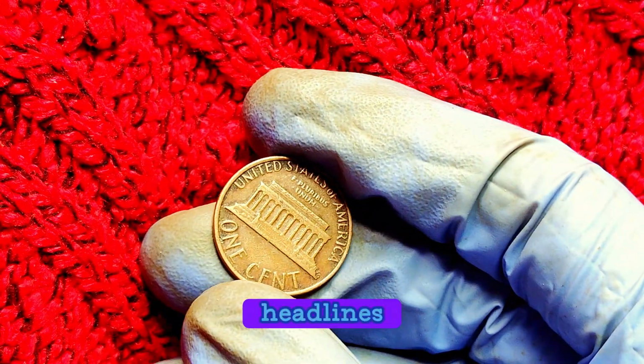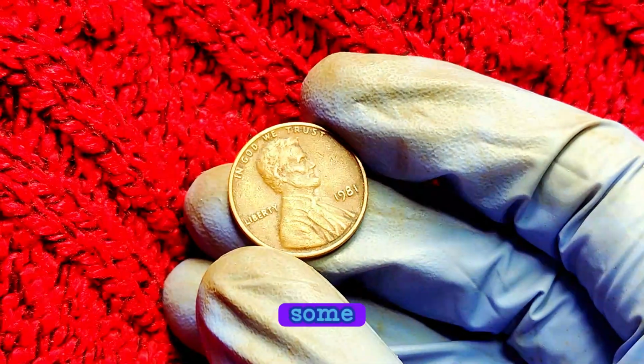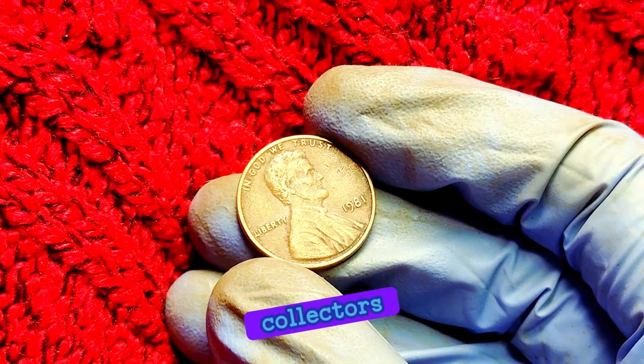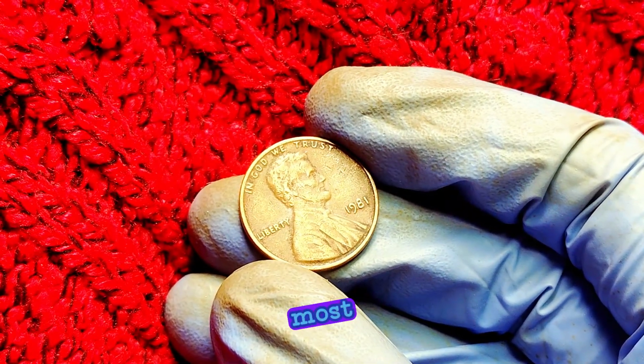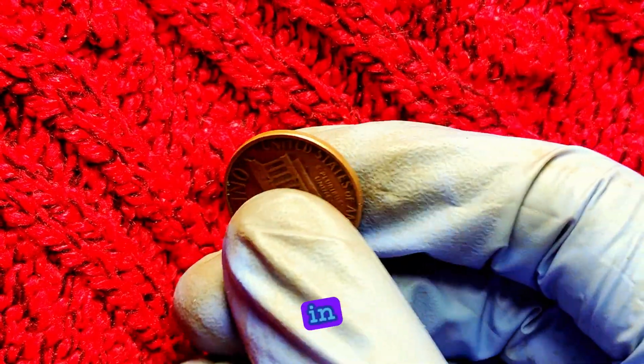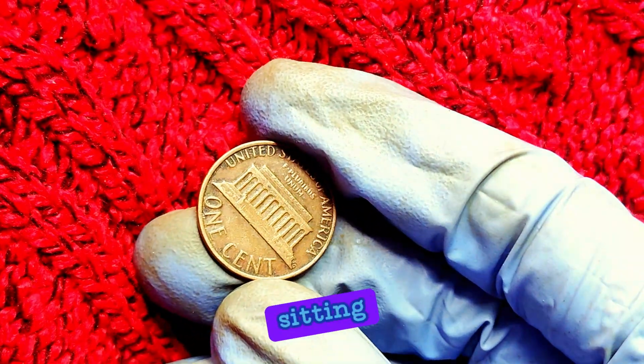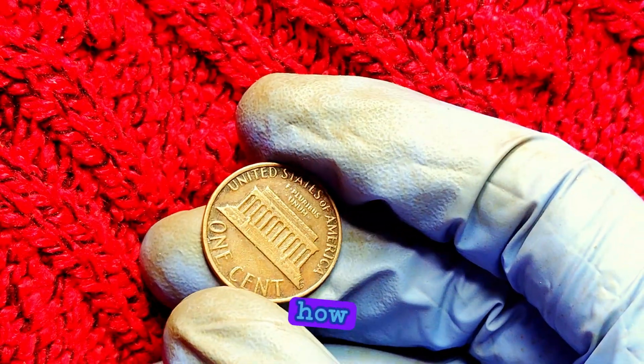No headlines, no press releases, just a quiet year that may have produced some of the most shocking penny errors collectors have ever chased. And the most dangerous part? These coins don't announce themselves. They hide in plain sight. Let me ask you something. If life-changing money were sitting in a jar in your house, would you know how to spot it?